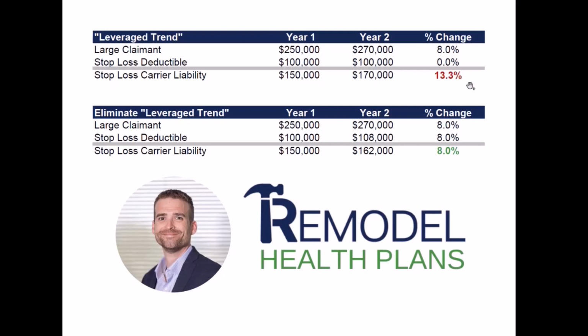So when they're looking at it, they're saying, well, we don't need an 8% increase. We need a 13.3% increase. And that's why stop loss trend is higher typically than just the regular healthcare inflation. So if you want to eliminate this leverage trend, what you really have to do as an employer is increase your stop loss deductible every year by that trend amount. So in this same example, if you're trending at 8%, $250,000 claim in year one, in year two, that same claim is $270,000. Look what happens if you increase your stop loss deductible by that 8%.